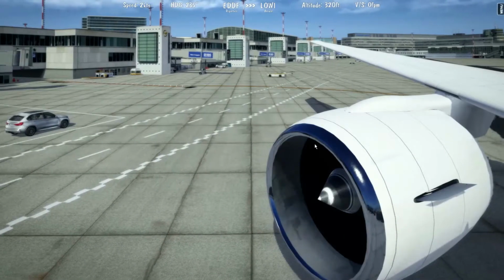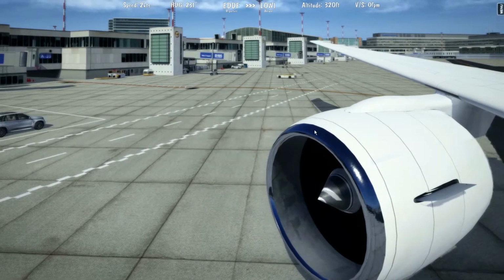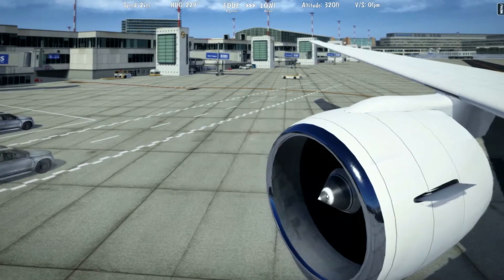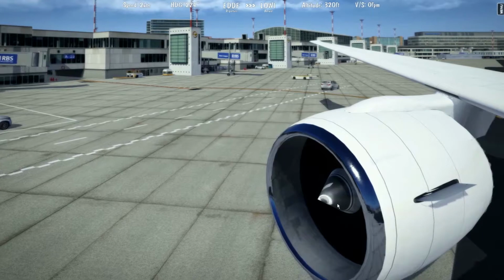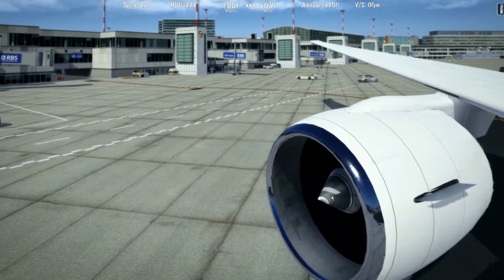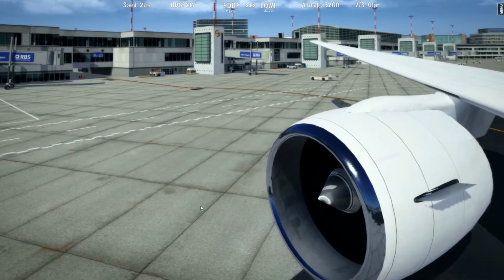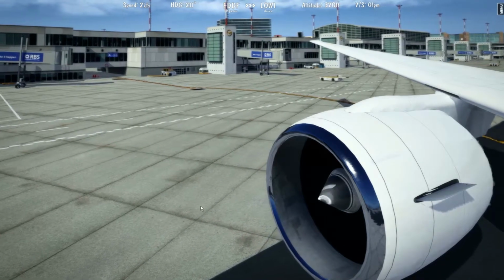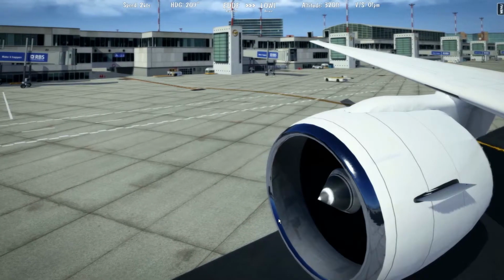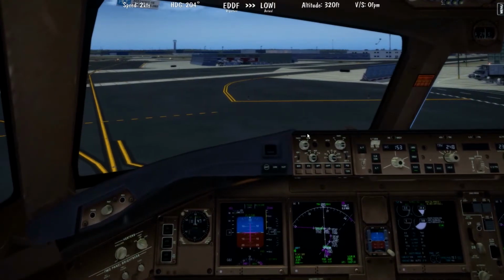One thing I'm confused about the 777 for the Flight Factor, I'm not sure if this also happens in real life, is that one side of the engine will turn clockwise, so you can see the spiral here is turning clockwise, and the other side will turn anti-clockwise. I mean, maybe that's already a problem, but the other problem is that if you ever increase your throttle much more than idle, then the engines will turn the other direction. So I mean the fans will turn the other direction.